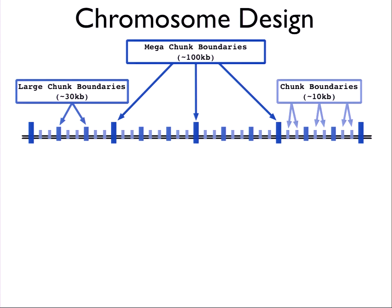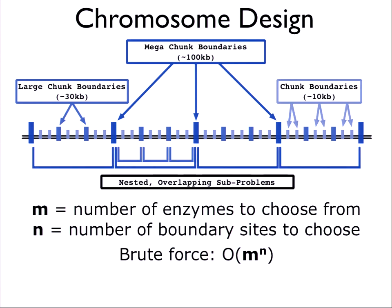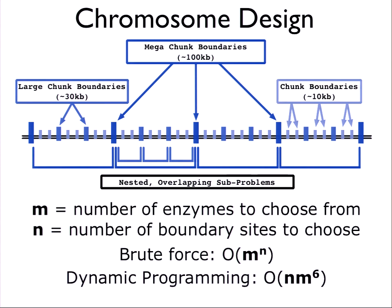Some will have to be added. And if you look at the problem, we want one every 10 kb to break it into chunks, but we'd like some special ones at other distances so we can actually have the chromosome be pretty modular and manipulable. And that is a really ugly brute force problem. And we did it by hand first, then we tried brute force, it didn't work. But I took algorithms for my plan of study, and that is a nested overlapping subproblem, it's dynamic programming. And once you switch it to dynamic programming, it's completely tractable.